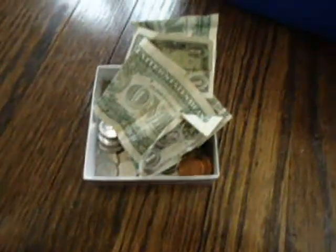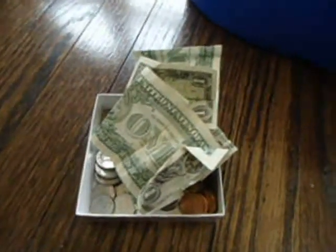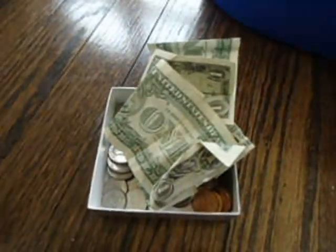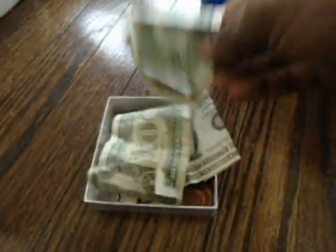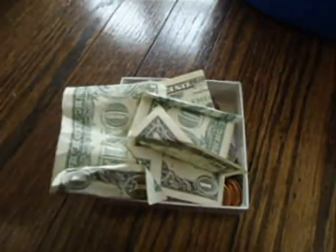And last but not least, the best of them all, I found money, money, money, money. Yes, I found some money. No, I'm not a millionaire. However, I did find about $10 worth of change that was just hanging around in the bags.